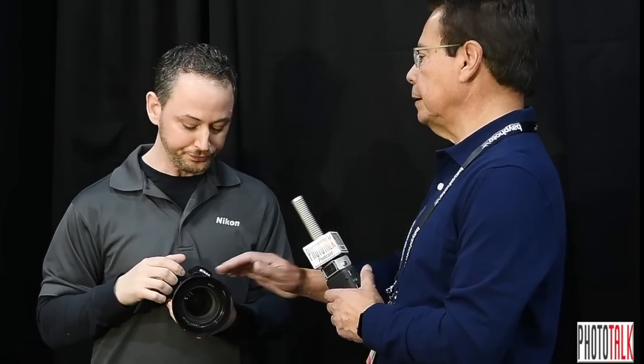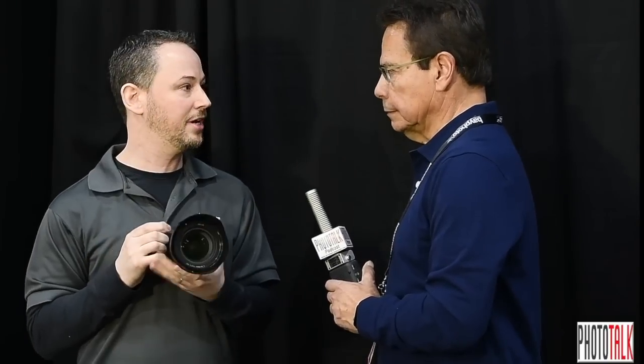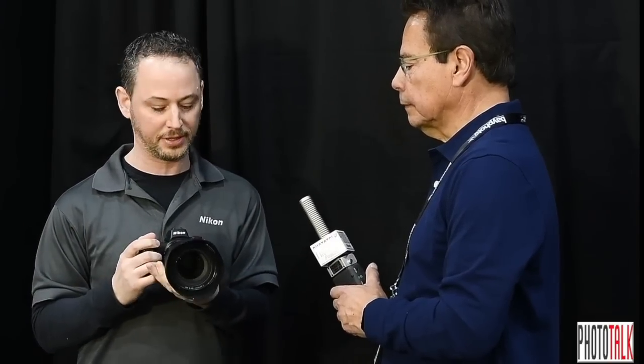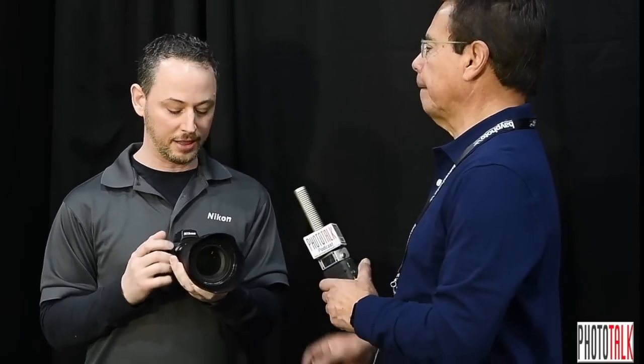So what's the street price on this one? The lens is $2,299. That's the street price. It's always a good idea to check with the retailers or check on NikonUSA.com for the latest pricing. But that's the SRP.